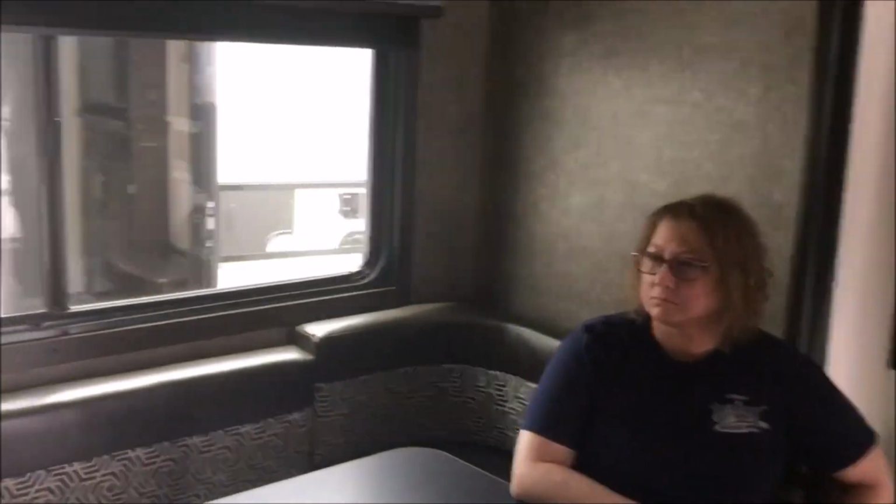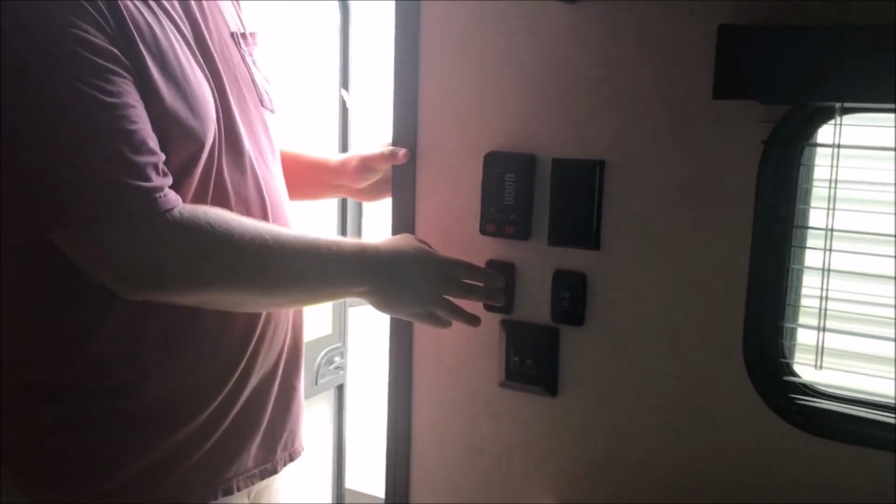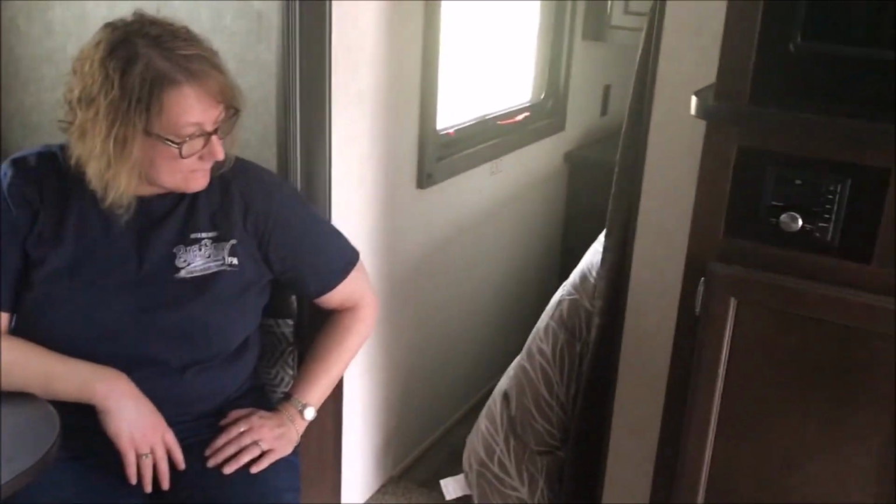Is there a button to make it slide out? Yeah, right here. Oh, okay. So the slides are right there. The awning's right there. Look, we can put our shoes right there, so they're not all over the place. More storage. And it has the outdoor kitchen. Yeah, this is the one. All right, let's go around. I want to see if it's got an outdoor shower on the other side like our old one used to. Okay. This is the one.